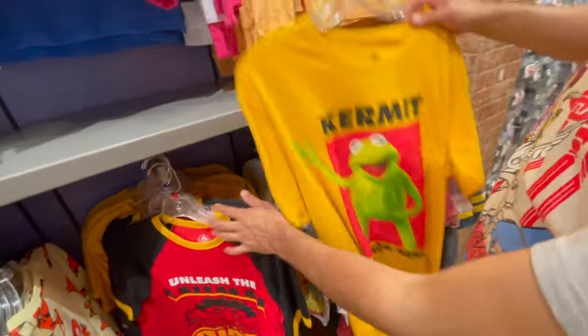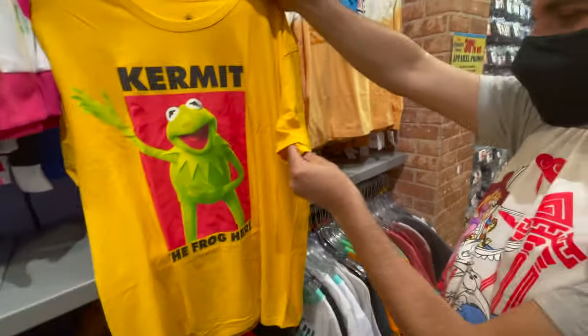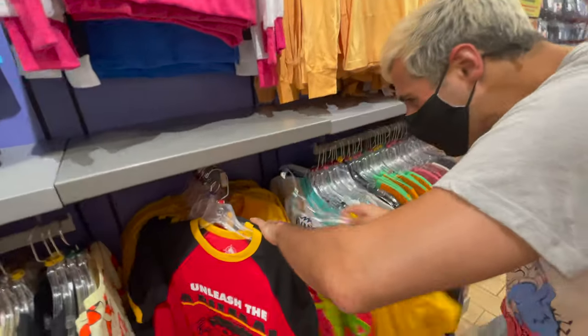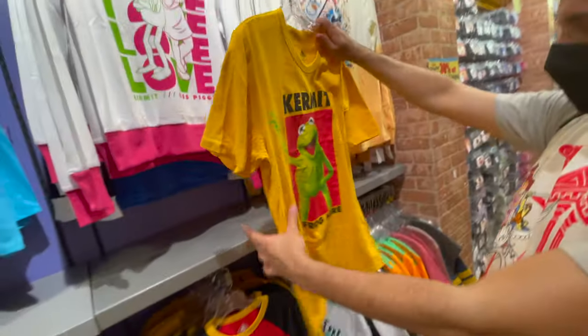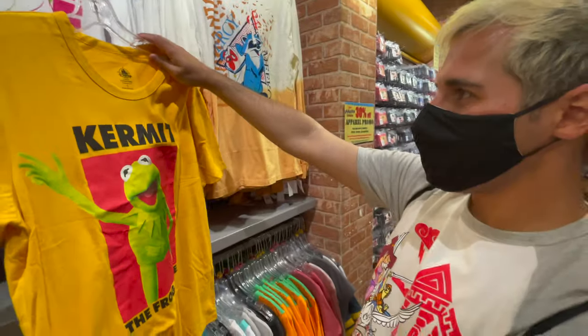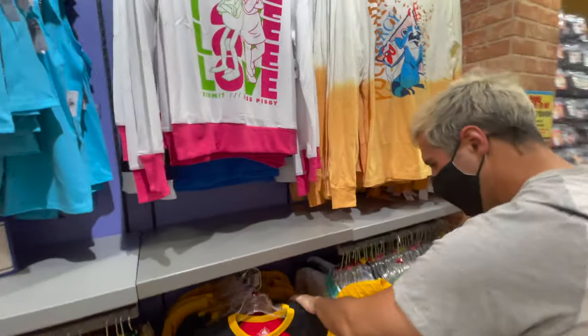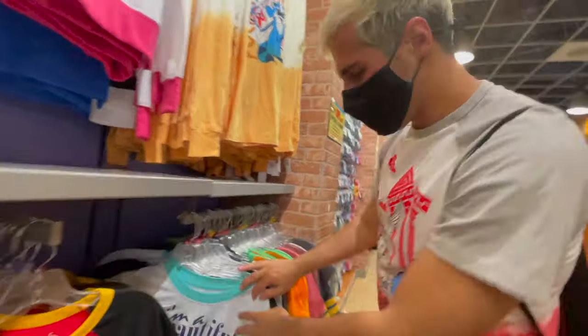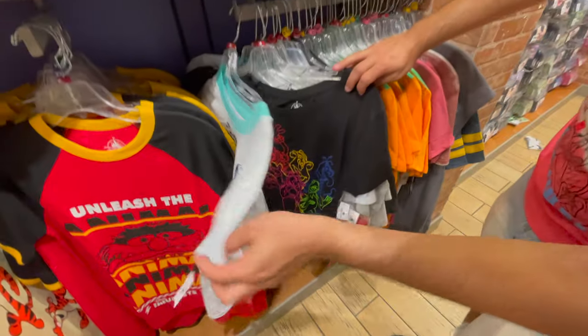$12.99. This Kermit. The frog, Kermit the frog here. $12.99. I would like that for you, but they don't. Oh, they do have a small. Would you wear this color? Probably not. You don't like it. It's not really my best color. Okay, that's fine. And a beautiful butterfly. This is really cute. This has been here.